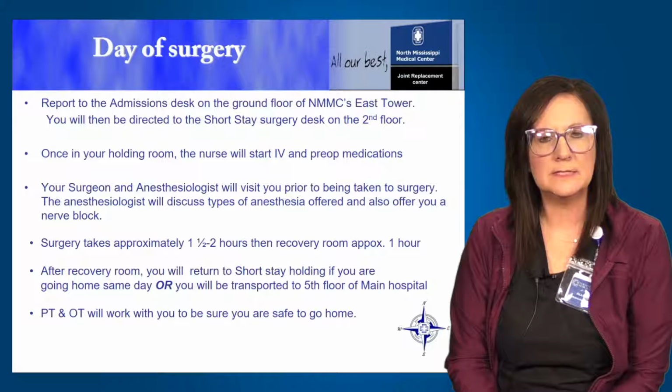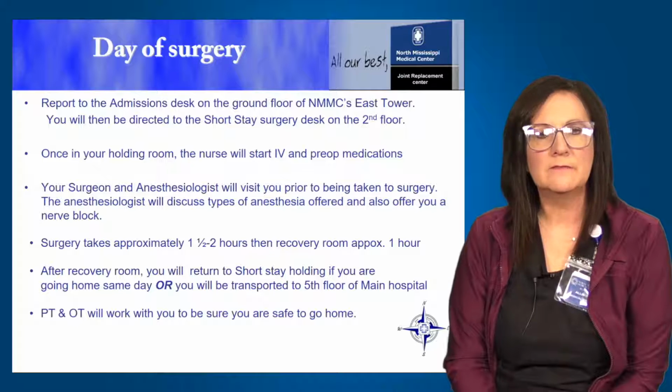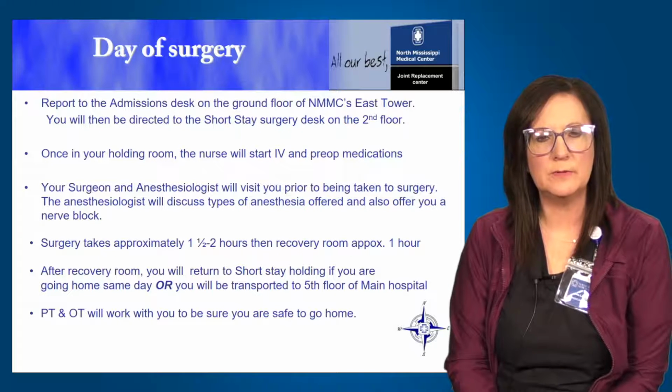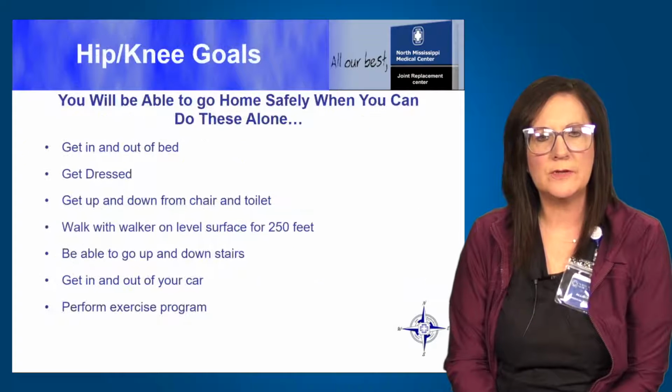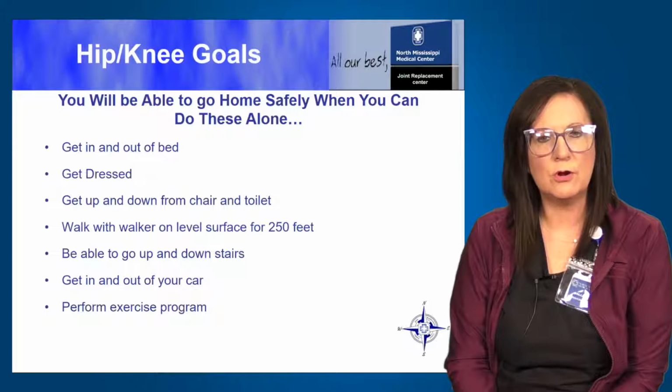If the plan is to go home the same day as surgery, you will be transported back to your short stay holding room. Physical therapy and occupational therapy will come pretty quick, get you up and walk you, go over all these safety things for home, showing you how to get dressed, get in and out of bed, go up and down stairs. They will even take you out to your car and show you how to get in and out of your car. Once you have been cleared by all their goals, you will be discharged.